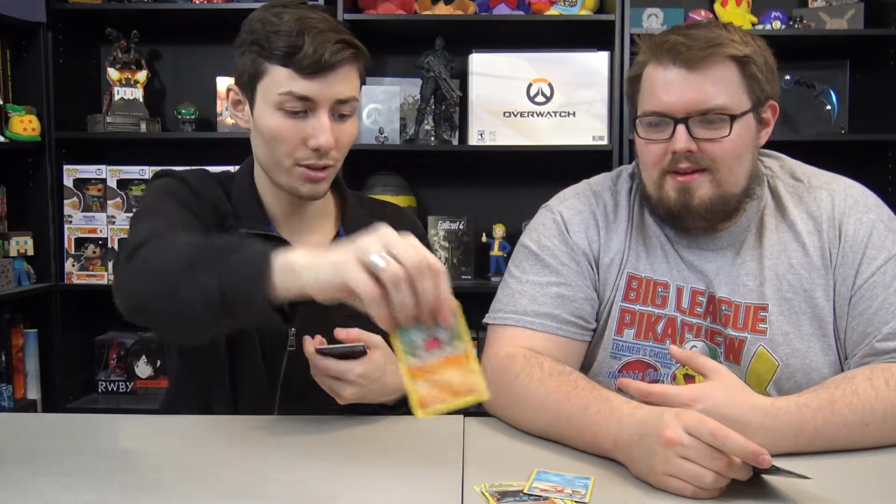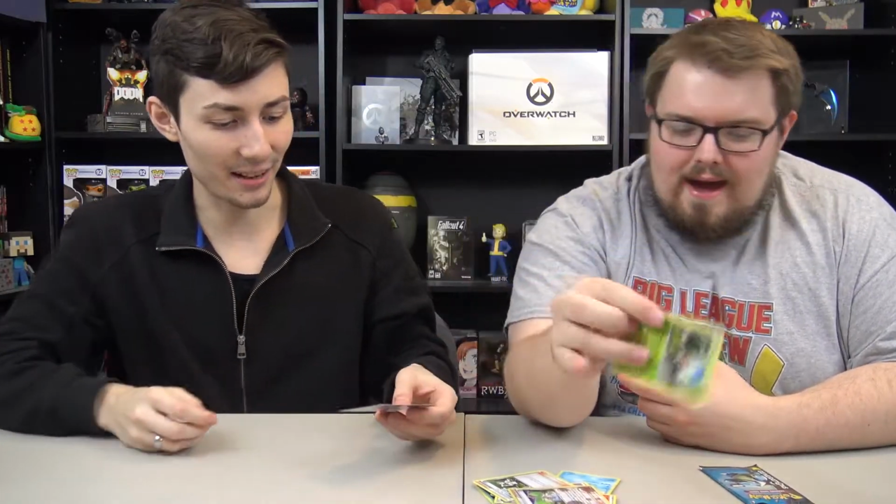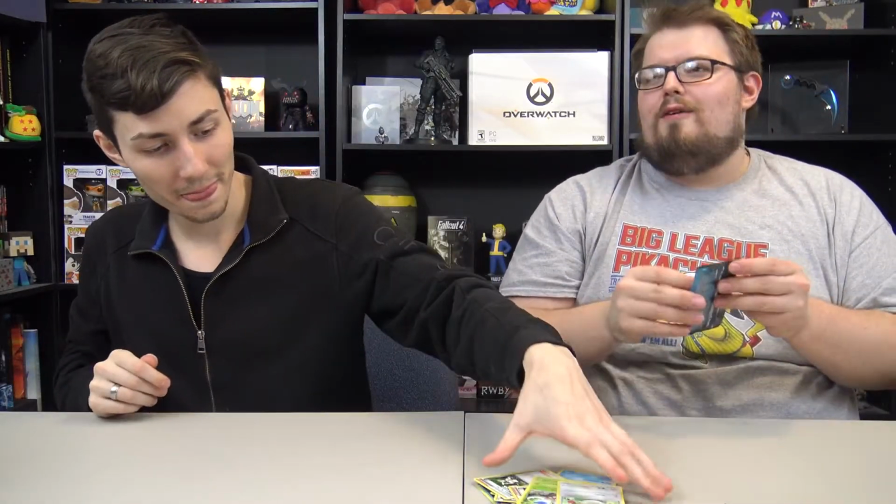All right. To start off, we got a Krabby. Geodude. Fire energy. Nice. Holo psychic energy. Okay, that might be a mistake. Mr. Mime. Regular psychic energy. Okay. Pokemon Fan Club. We got a holo Wally. We got a Pinsir. And to finish it off, we got a Fletchling. So the Pinsir was the rare in that pack.